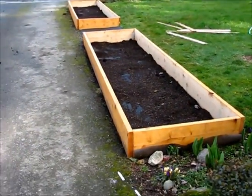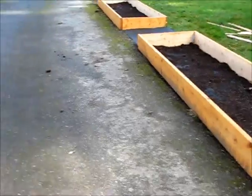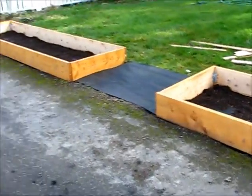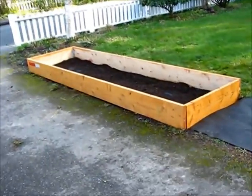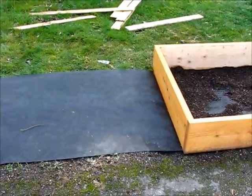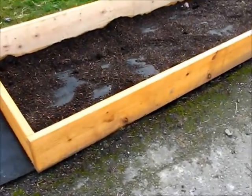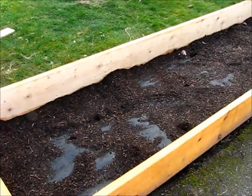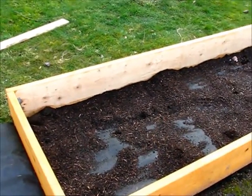So here's our two other raised beds we've got put in. Obviously they're not filled with dirt yet. On this one we put the weed cloth all the way through. The problem with the weed cloth is it wasn't as wide as I had anticipated, because this whole ground is just saturated with weeds and weed seed. That's part of why I really wanted it.